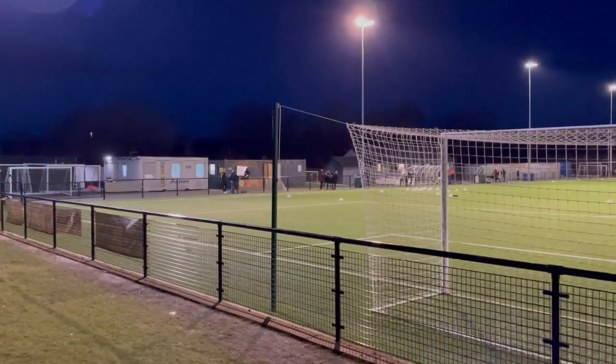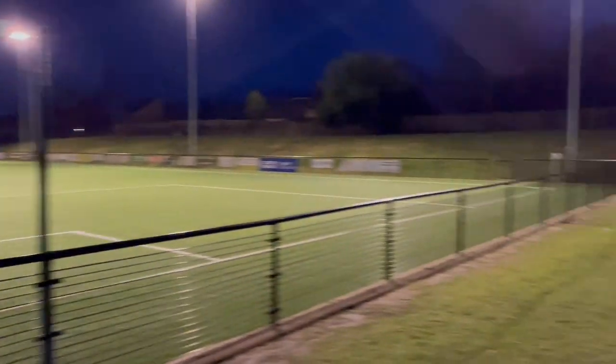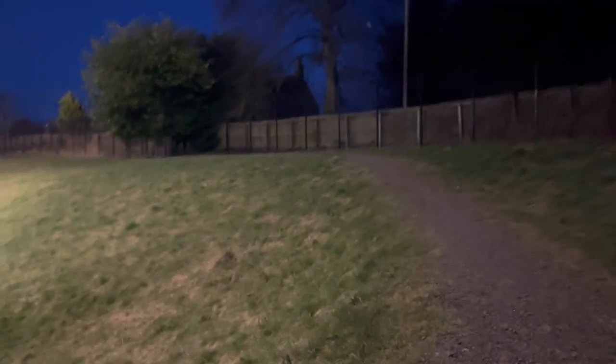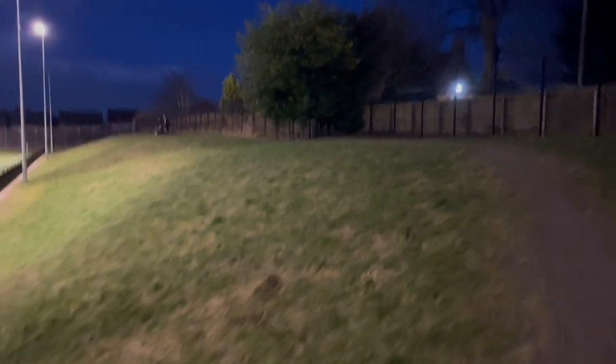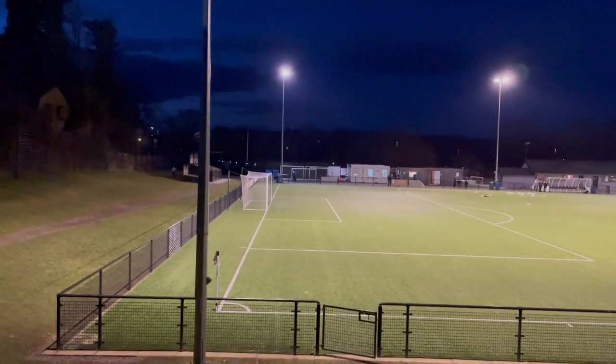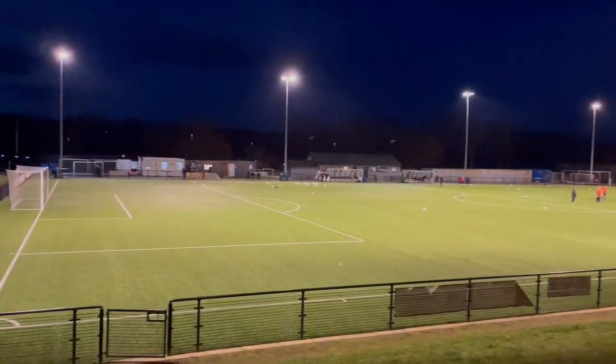So that's very interesting. That's a nice wee ground here. They've got a bit of raised banking up here, and it's quite steep, it's quite good. Quite a good height from up here. Yeah, it looks good. Well, he's certainly got a good view from up here.